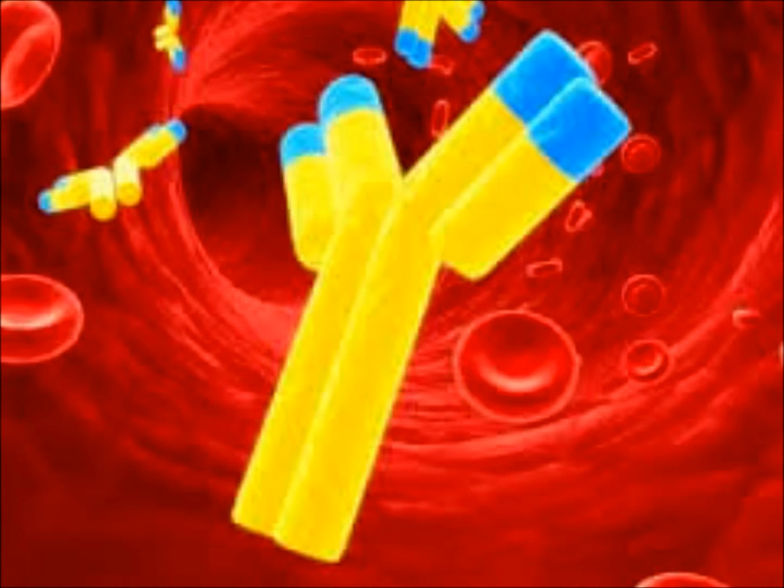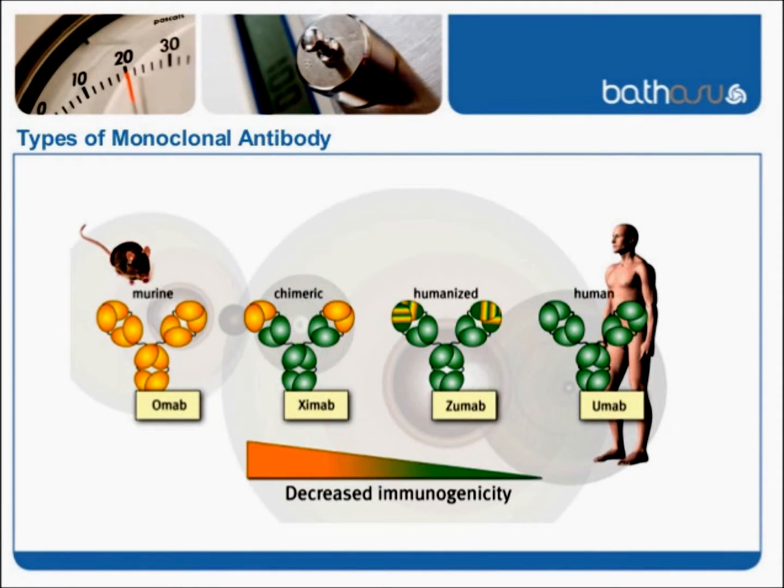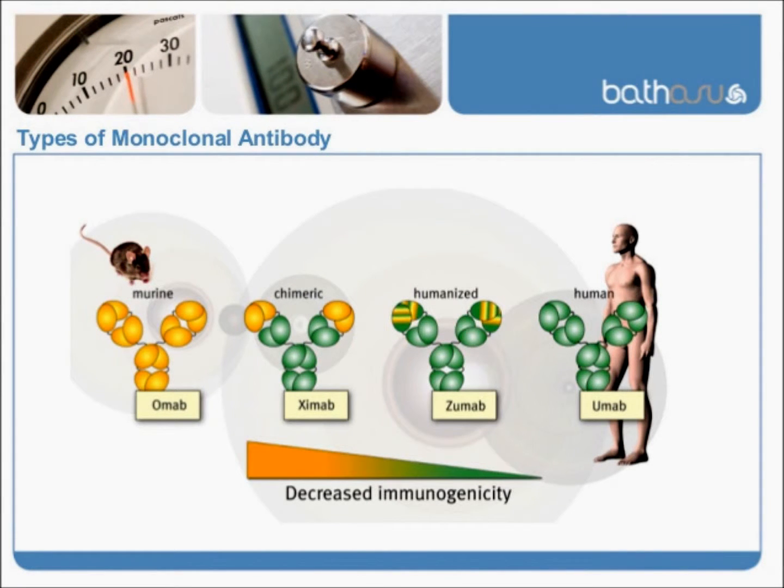In contrast to polyclonal antibodies, monoclonal antibodies are monospecific, made by unique and identical immune cells. They are characterized by being very specific, or in other words, they have monovalent affinity to a specific binding site on an antigen, which is called the epitope.